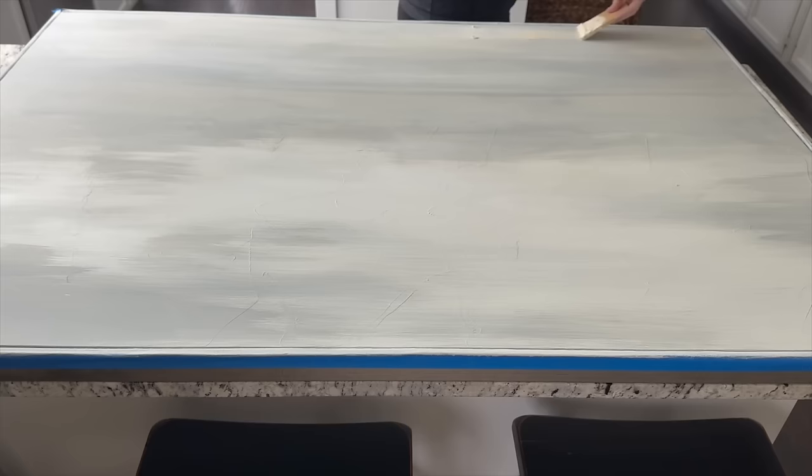Here I'm using some joint compound and spreading some of that onto this canvas to help add some texture. I used really thin layers to help avoid cracking. I certainly do not know what I'm doing here. I'm just experimenting and playing around until I feel like it's done.